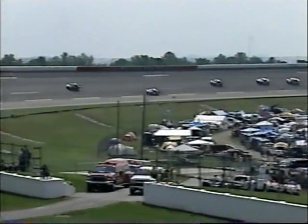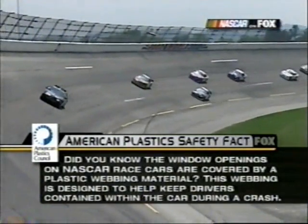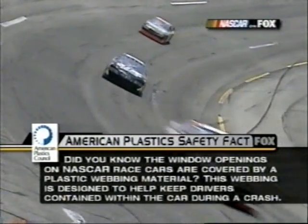They refired engines at Talladega. At least 15 cars have answered the call for the restart after a 27-car pileup. Did you know the driver's window opening on a NASCAR race car is covered by a web of plastic material to help keep the drivers contained in the car during a crash? Jeff Hammond has more.